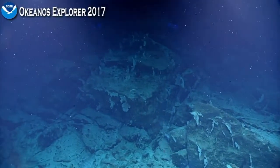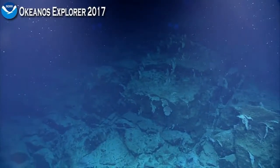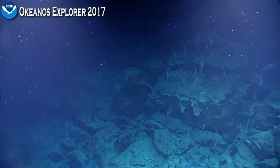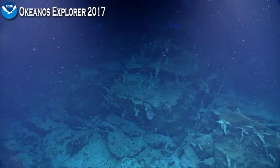So I was talking earlier about how we were looking at this might be a different environmental regime with such low oxygen. And here we are seeing a very unusual kind of ecosystem.